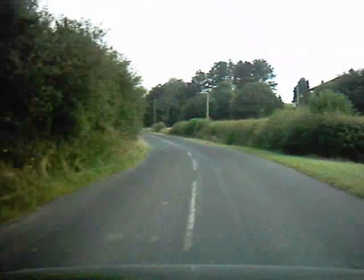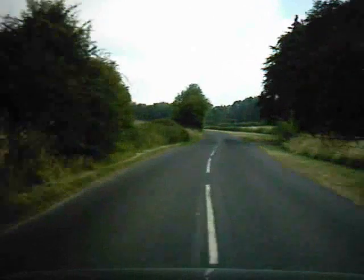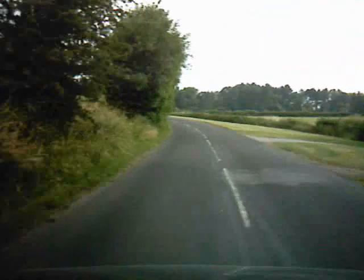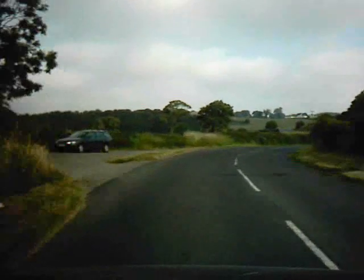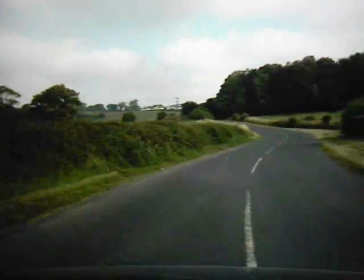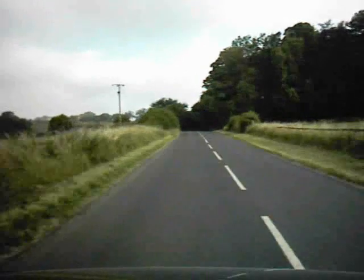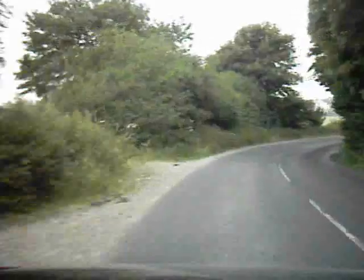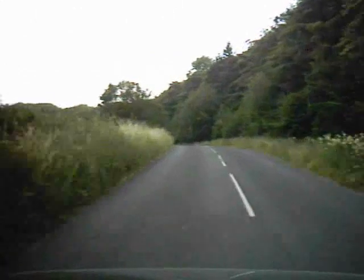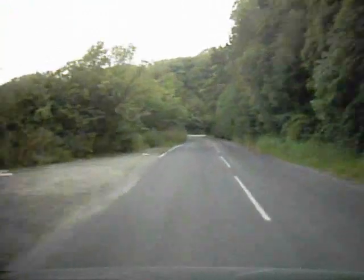There's some nice views on the left hand side, so if you don't get to see them the first time round, make sure on one of the other laps that you have a little look around and take in the scenery. Again, this road will be open to traffic on race day, so do watch out for cars coming down. There won't be that many, but you may meet a car on one of the blind bends, so make sure you stick to your side of the road.